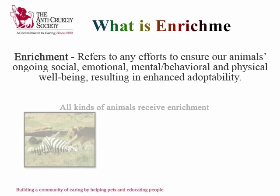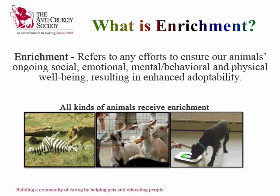Enrichment refers to any efforts to ensure our animals' ongoing social, emotional, mental and behavioral, and physical well-being, resulting in enhanced adaptability. The purpose of our Canine Enrichment program is to provide dogs with appropriate daily guidance, experiences, and activities to help achieve these enrichment goals.